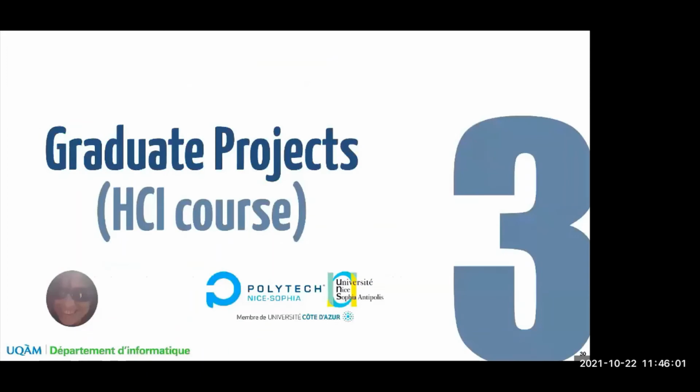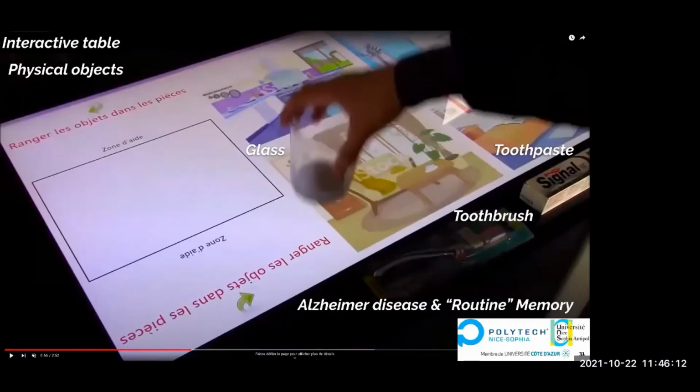To conclude the presentation, I will just show you quickly 3 projects that were designed in Anne-Marie's lab. Anne-Marie has a very nice lab in Nice with a lot of gadgets and a lot of things. And one of those things is an interactive table that can be used to recognize physical objects.